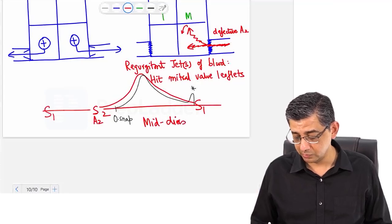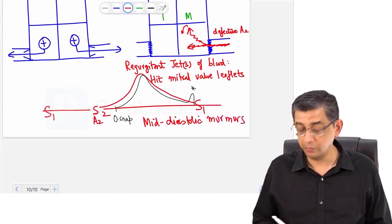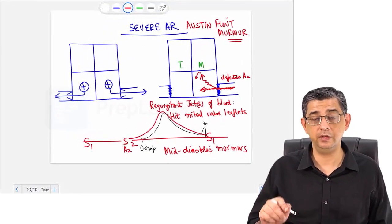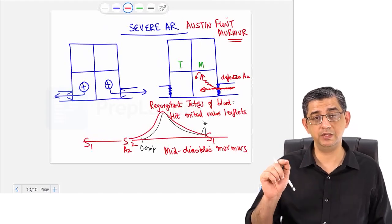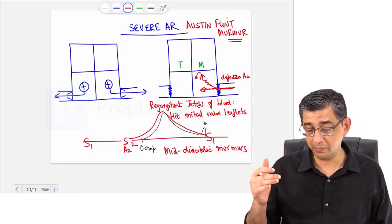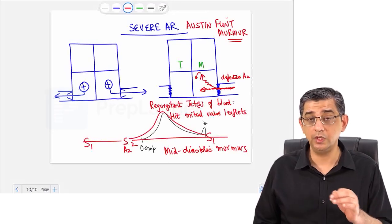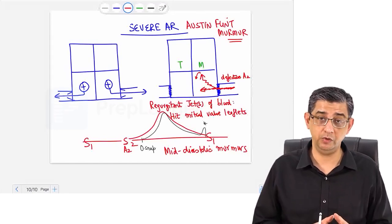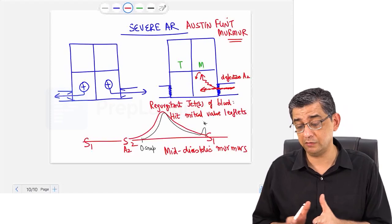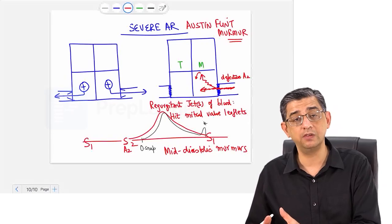The common thing between the two is that both are written in the literature as MDM, mid-diastolic murmur. So I'm just trying to compile a list of diastolic murmurs before you, and the main take home message from this slide is that in severe aortic regurgitation, which is also called the Austin Flint murmur, it's going to be an MDM. In the theory, the mitral valve getting involved is deliberately mentioned. The turbulence magnitude is so much that even the mitral valve gets involved, though the actual problem in the person is in the aortic valve leaflets.